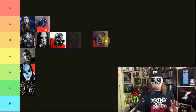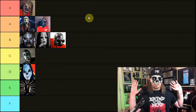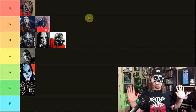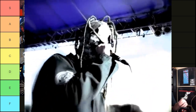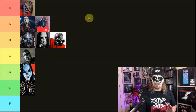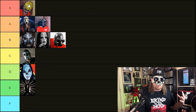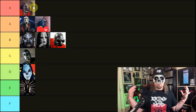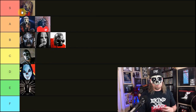Corey's OG Slipknot mask, always S tier for me. I saw it for the first time, and was just like, whoa. That's creepy. It's a little different. It's got that special signature touch that nobody can take away from them. A lot of familiar ideas with kind of Leatherface, and then the dreads almost remind me of Predator or something, but the way it all comes together is kind of original. So yeah, go on S tier for that one.